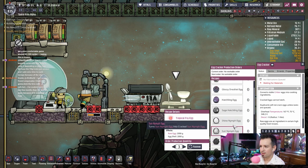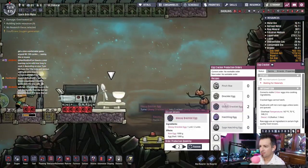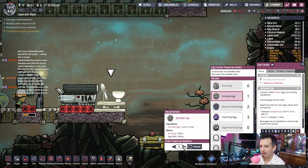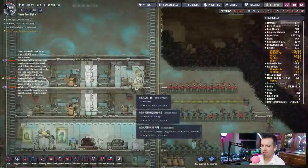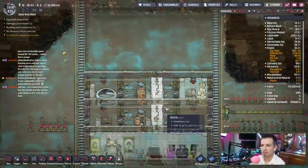I think I should have a lot more than that. Hatchling egg. Sure, we got 3 of those. Glossy Drekla egg. We're going to make 2 of those. There we go. Drekla egg, 5 of those. Make 5. We have plenty of actual animals. Yeah, we have plenty. Actually, a little overcrowded in some respects.